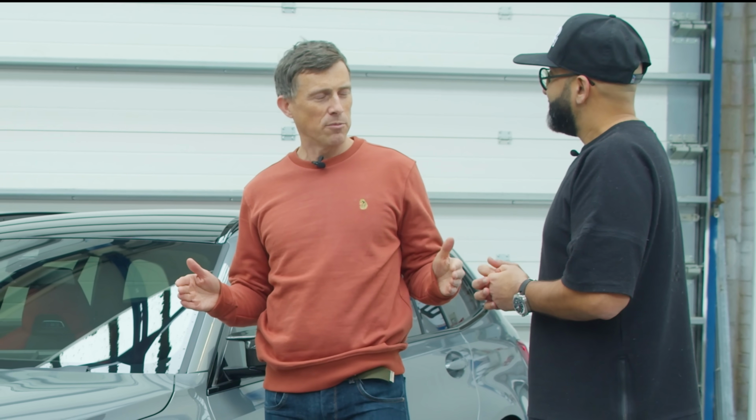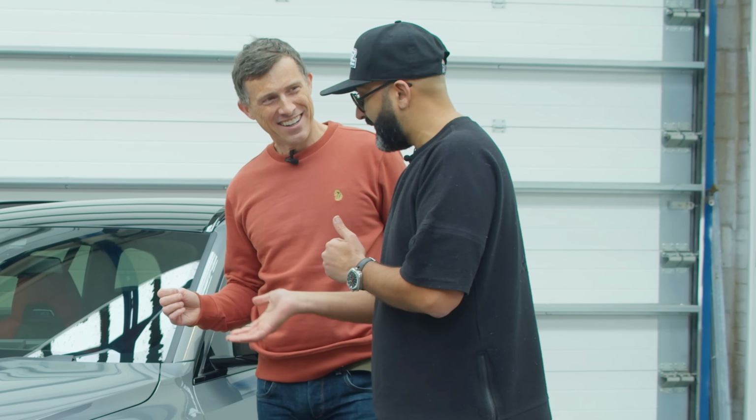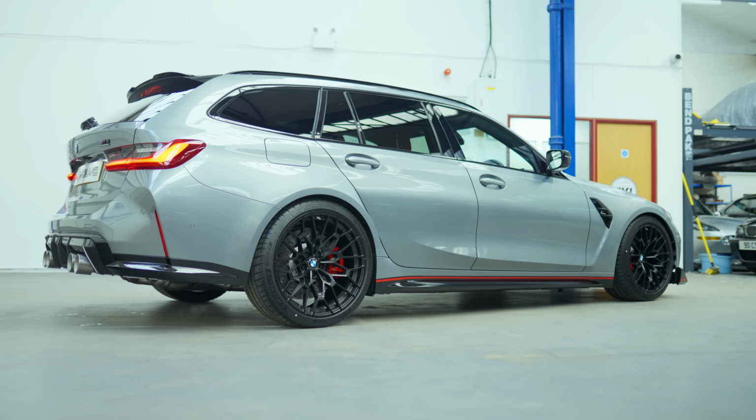I'm not going to lie, I'm not the biggest fan of spacers because you are altering the manufacturer's geometry. I'm not normally a fan. I would normally create a set of wheels that have the offset. So moving on the side, what's CSL-y?